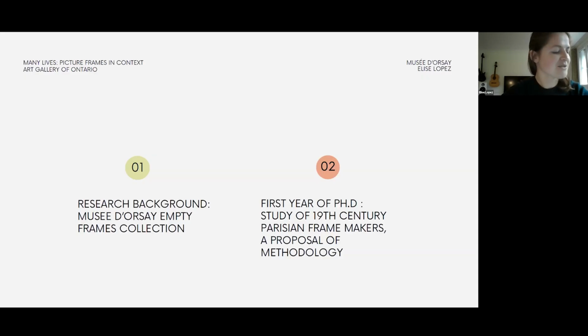So my objective today is to introduce the topic of my PhD thesis with a little bit of context in the first part, and then in a second time, I'll explain my research method, a little bit inspired by the socio-environmental science field, to end with a presentation of the results and a discussion of the study of the 19th century Parisian frame makers.